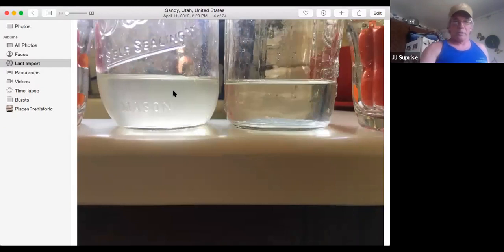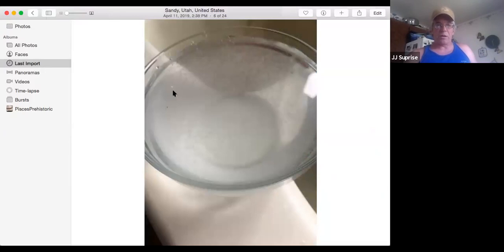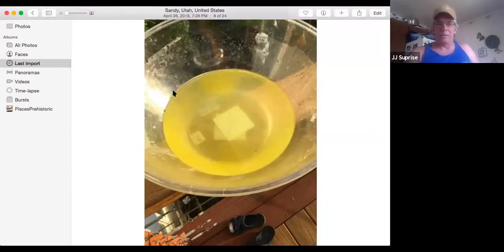So, one last look at all of this stuff that's coming off of all these things. This is just a couple of apples. Look at all that crap in there. It just makes me sick. I mean, this one here really made me sick because the water just started turning yellow the second that it hit those tomatoes and those peppers. And look at that, you know.